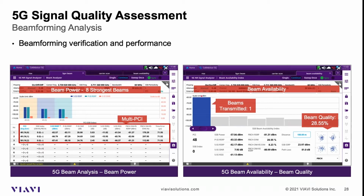In any case, similarly to the channel or carrier scanner, here we can make a quality analysis or a quality assessment of that beam. As you can see here, I just put my marker on that beam, and down below I have the specifics and as well the beam quality. Again, very useful not only to assess how strong the signal is, but how good the quality of that signal is.